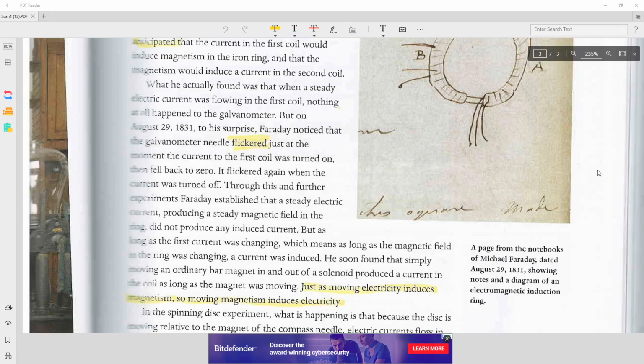Through this and further experiments, Faraday established that a steady electric current producing a steady magnetic field in the ring did not produce any induced current. But as long as the first current was changing, which means that as long as the magnetic field in the ring was changing, a current was induced.